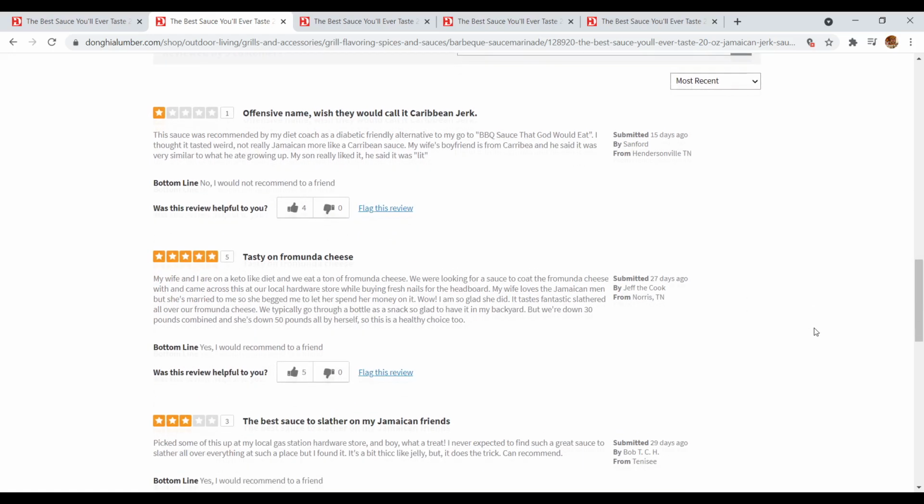Reviewed by 3 customers. Offensive name. Wish they would call it Caribbean Jerk. This sauce was recommended by my diet coach as a diabetic friendly alternative to my go-to barbecue sauce that God would eat. I thought it tasted weird, not really Jamaican, more like a Caribbean sauce. My wife's boyfriend is from Caribbean and he said it was very similar to what he ate growing up. My son really liked it. He said it was lit. Bottom line, no, I would not recommend to a friend.